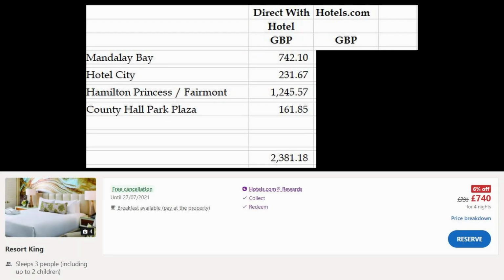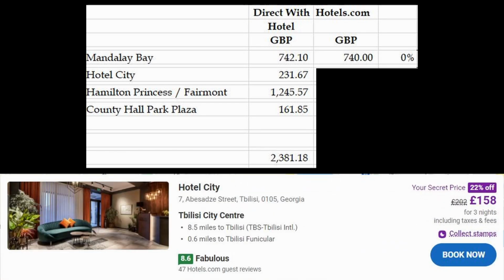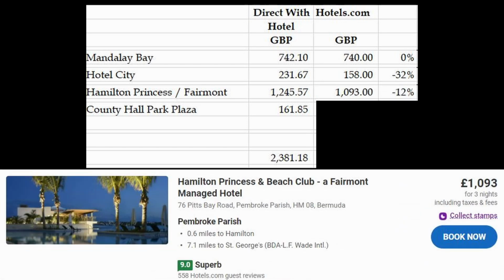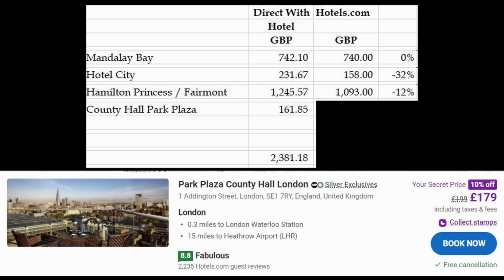So the Mandalay Bay priced exactly the same. The Hotel City in Tbilisi was 32% cheaper, the Hamilton Princess was 12% cheaper. Finally, the Park Plaza was actually 11% more expensive, which is quite interesting and is perhaps a little unexpected.